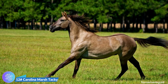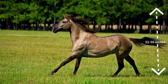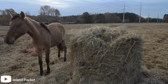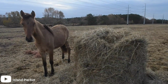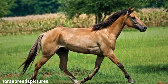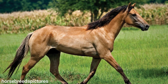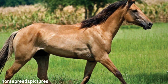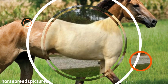12. Carolina marsh tacky. Carolina marsh tackies typically measure approximately 52 up to 56 inches. Spanish explorers are thought to have brought Spanish horses to the region in the 16th century, which is whence the Carolina marsh tacky got its start. As a result of their interbreeding with native horses, a unique breed known as the marsh tacky gradually developed. These horses were essential to the history of the area since they helped with transportation and agricultural activities.